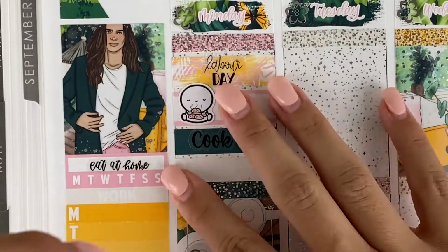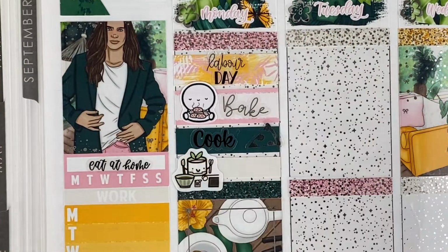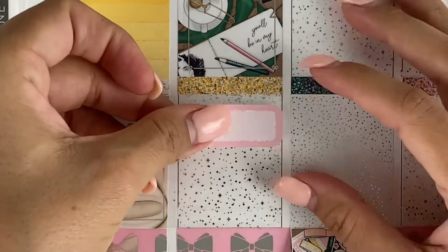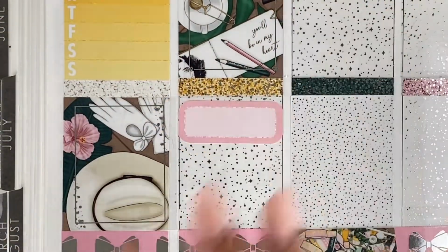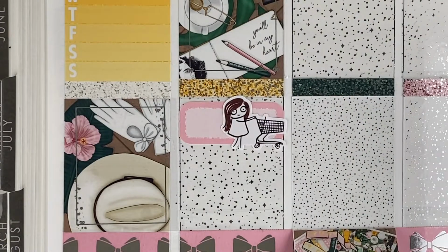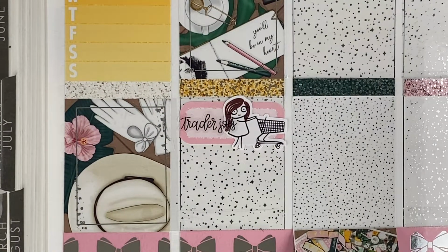The bake script is, I think, from Murdoch Talks. I could be wrong, but I think that's where it's from. And then I cooked some pizza this day. The cooked script is from Right Brain Paper Co., and I used a pizza doodle icon from SPC.